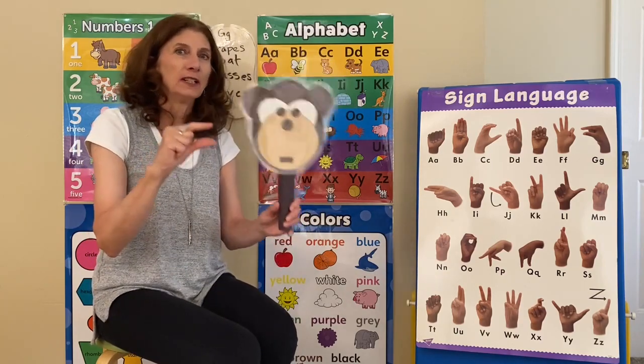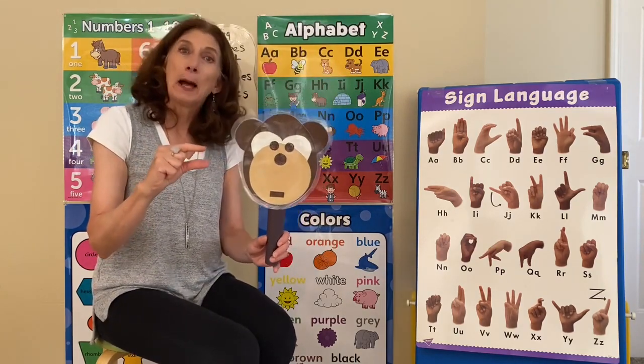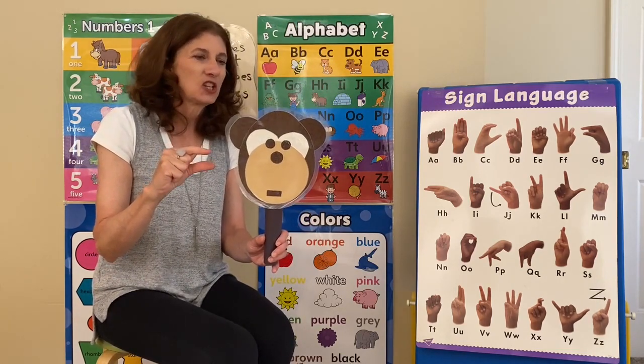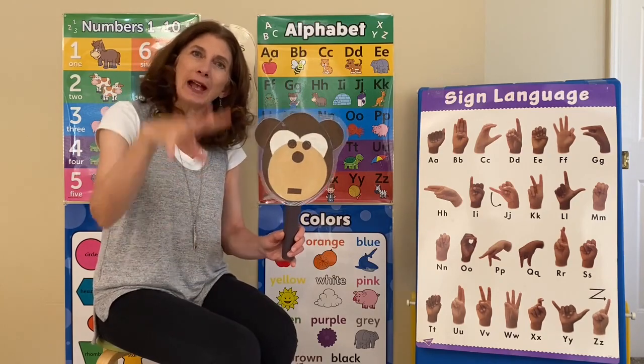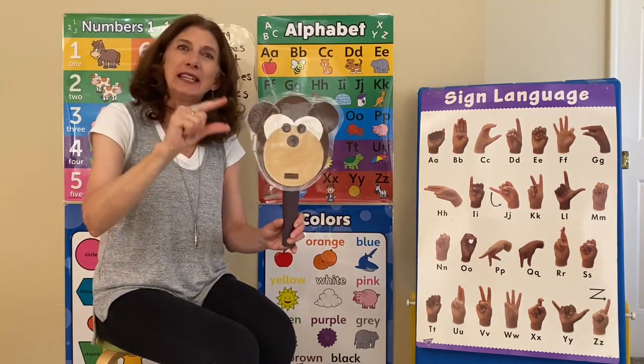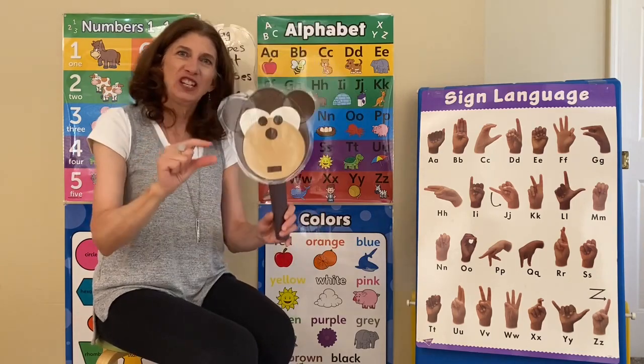G-ga for Gorilla Greg. Guppies. Guppies are a really little fish, kind of baby fish. Gum and grasshoppers. Grandma's glasses, giggling girls.